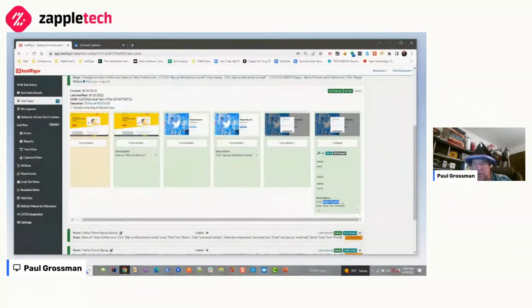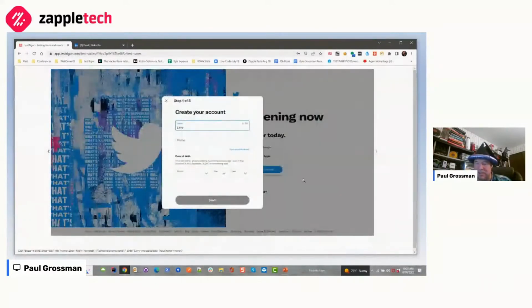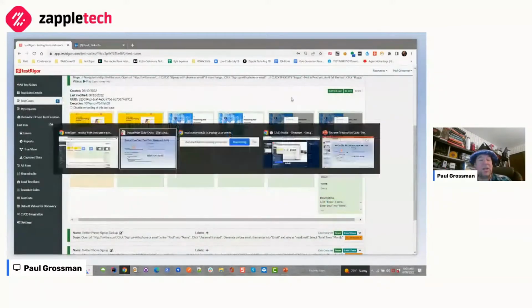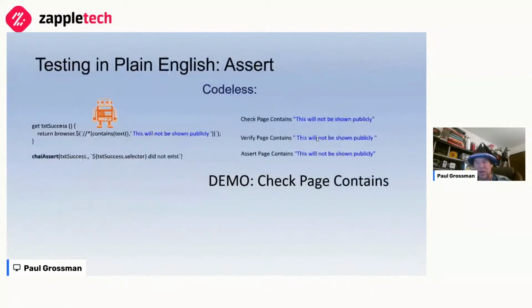All right, so click bogus if exists. It doesn't exist on the button, never existed out there, but didn't matter. If it wasn't there, we continued on, didn't fail the test. Awesome. All right, let's look at our next portion over here. Now that we've figured out how to interact with elements that may be in stage but not in production, assertions. We've got to check that something's going on over here, right?